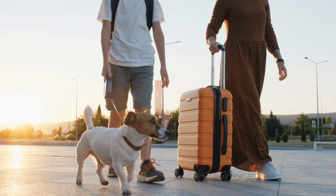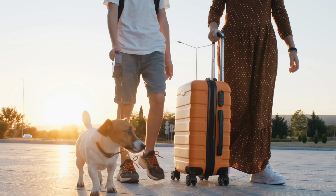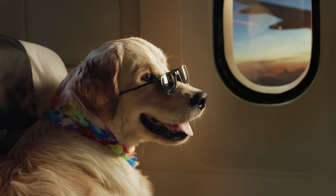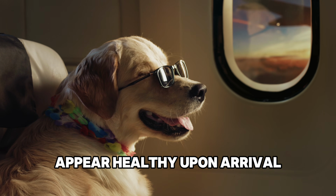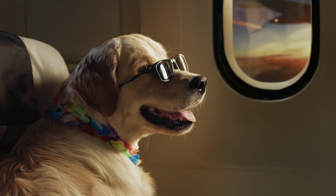Here are the requirements that all dogs coming into the United States have to meet. They have to be at least 6 months old, so unfortunately, no puppies allowed. They have to appear healthy upon arrival, and they need to have a microchip.